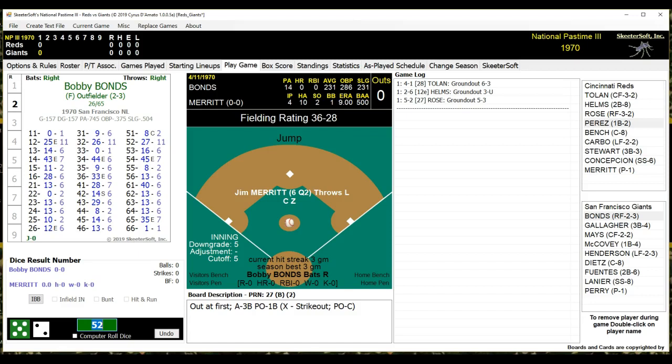So for the Giants against Jim Merritt, the lefty, has a C rating with a Z modifier. So Bonds, the right fielder, will bat first, followed by Al Gallagher, the third baseman. Batting third, the Say Hey Kid, Willie Mays. Batting cleanup, Willie McCovey, the first baseman. Batting fifth, Ken Henderson, the left fielder. Dick Dietz behind the plate will hit sixth. Tito Fuentes, the second baseman, bats seventh. Hal Lanier, the shortstop, hits eighth, and Gaylord Perry on the hill bats ninth.